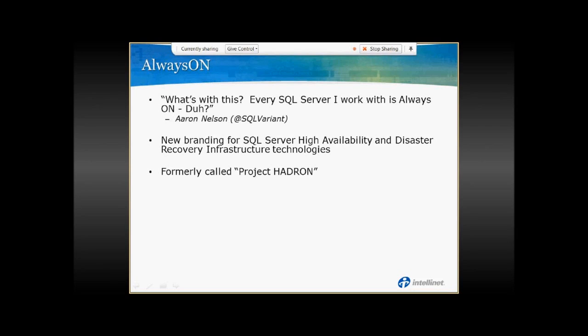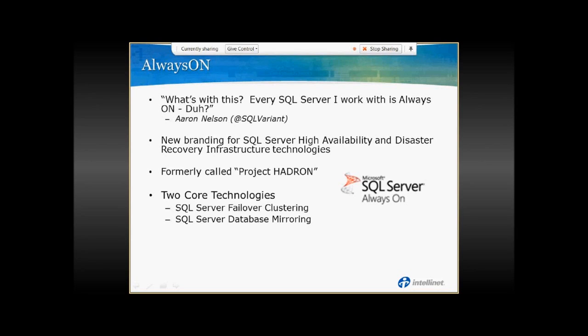It's really two pieces that go into Always On. First of all, we have two core technologies in there. There's SQL Server failover clustering. This is the same clustering that you've seen for the past several years since version 7.0. And SQL Server database mirroring, but with a lot more manageability and control pieces on top of it.